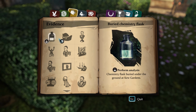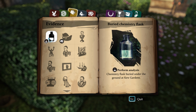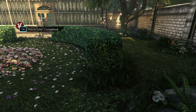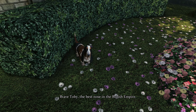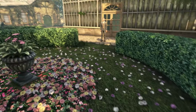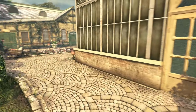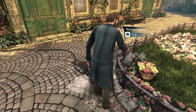Okay. So we have some dialogue. Oh no, not chemical analysis. Oh, heck. Right. All right, Toby. Brave Toby. The best nose in the British Empire. It's not letting me move anywhere. Right, so. Will he know about this pot?